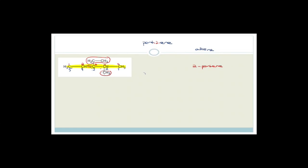Then we need to mention our alkyl groups. And again, this is an ethyl group and this is a methyl group. And what did we say? We said that it had to be alphabetical, not numerical, alphabetical. So ethyl comes before methyl. And then we need to say where it is. So the ethyl is on the third carbon, and then the methyl is on the fourth carbon.